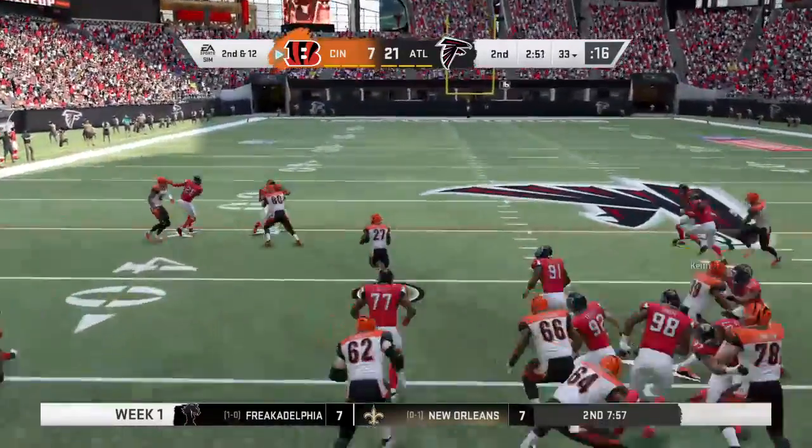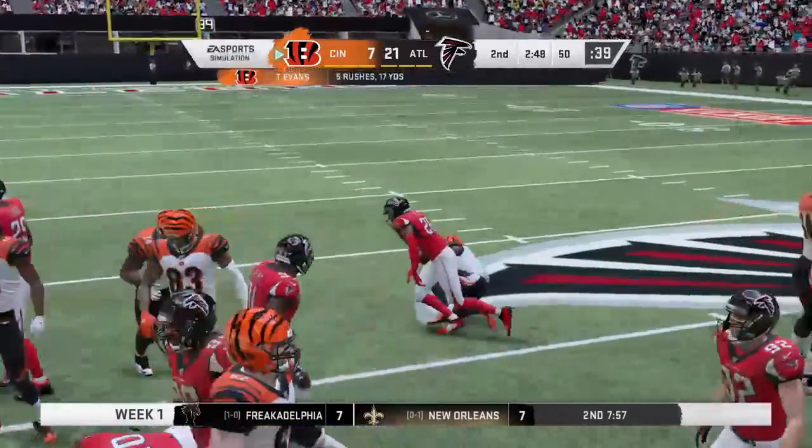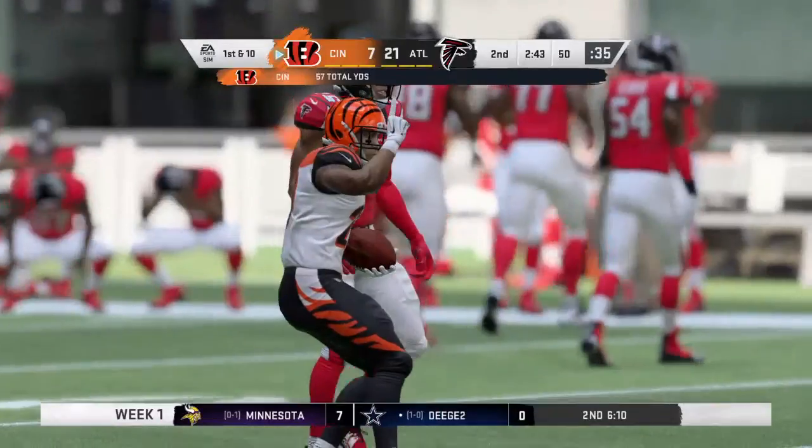On second down now, it's Evans. And he gets this one to midfield before he's brought down. Give him 17 and a Cincinnati first down.